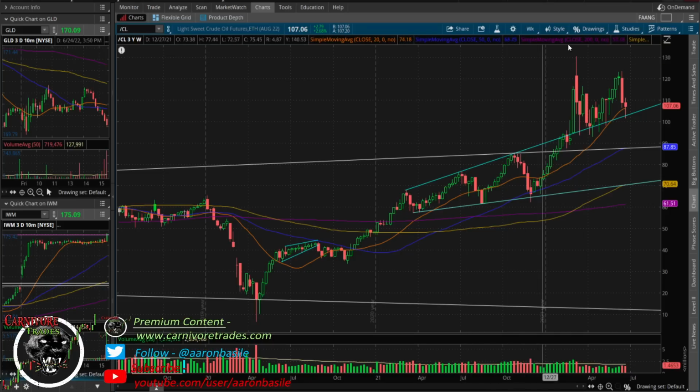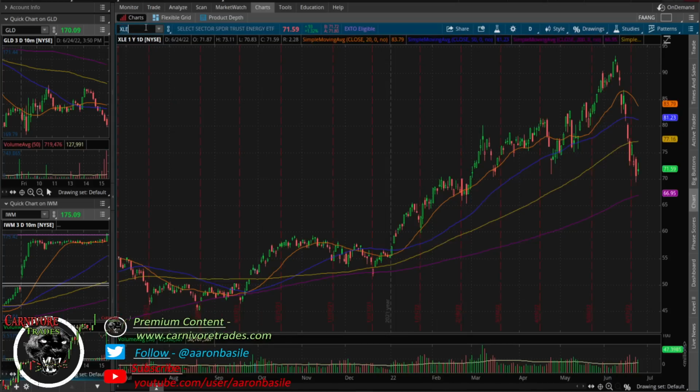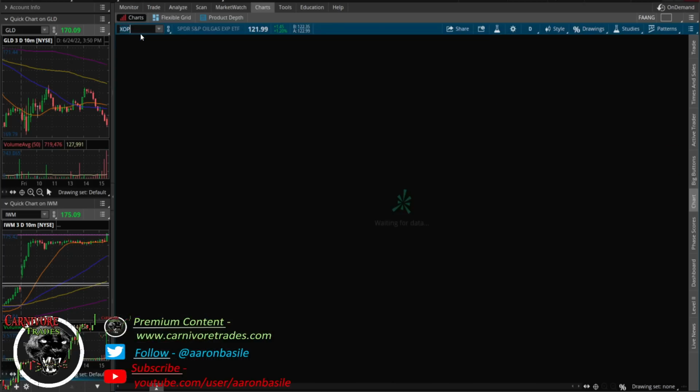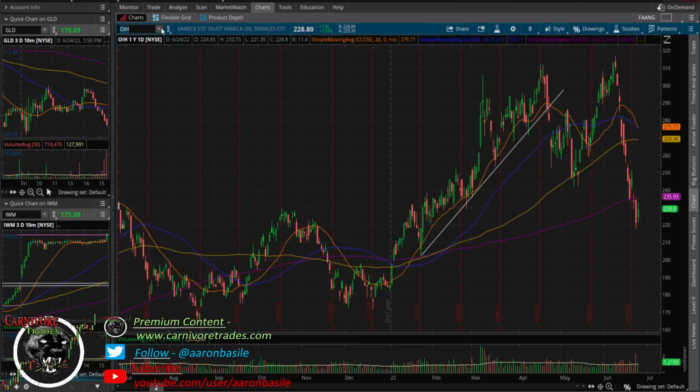And this is what we've been talking about for a while here, at least I have myself over the last couple of months. I've been telling everybody, don't chase energy. Let's take a look at XLE here. Look at the move here from just about 2-3 weeks ago, so basically 93 all the way down to 70. The XOP here, 170 to 120. OIH, all the way down from 315 to 220. So massive haircuts here. The OIH was up 50% on the year on June 8th, and as of Thursday, it was only up 10% for the year.